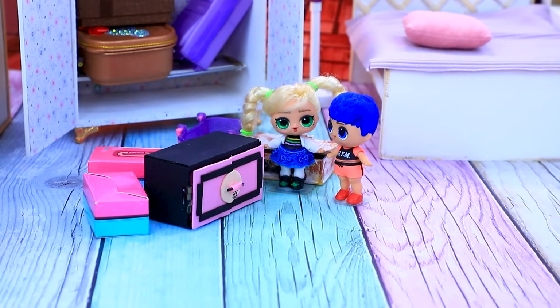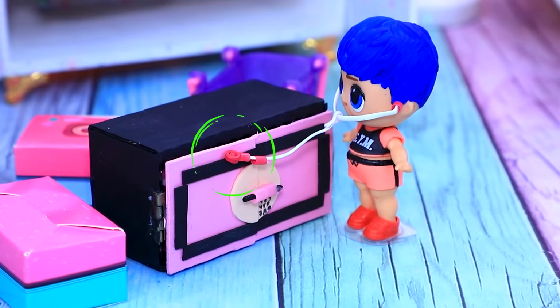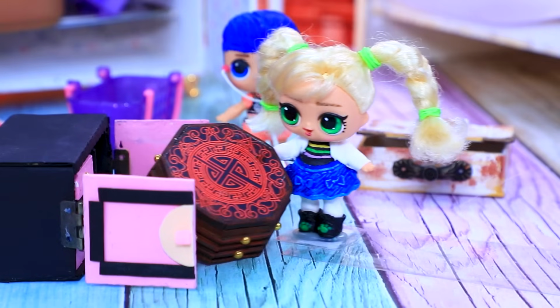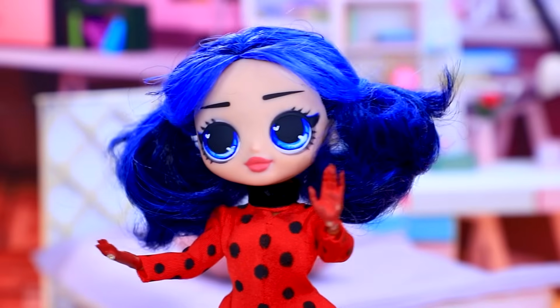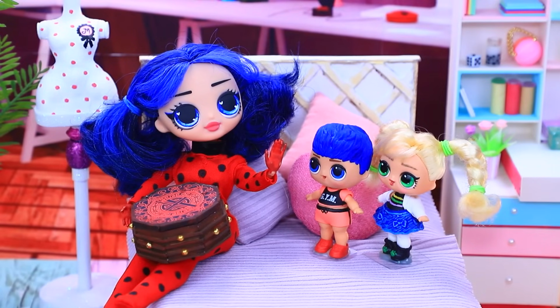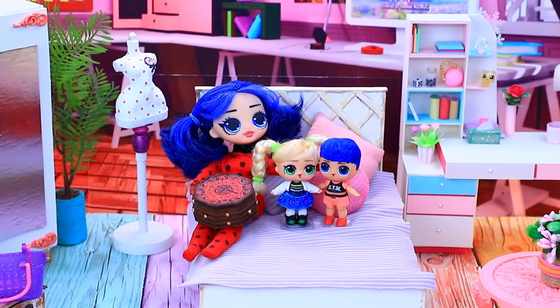The safe fell off. Let's listen to it. That's how we got the password. Fantastic. No way, they succeeded. Good. Wow, is it a box? What's in it? Mommy is back. Oh. No, no, no, you can't open it. It's too early for you to know what's in there. Kids want to grow up fast to find out what's in the secret box.